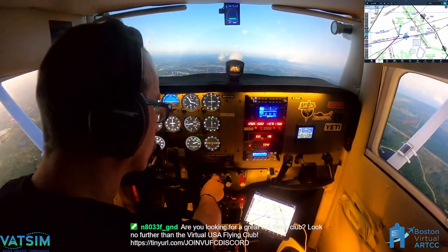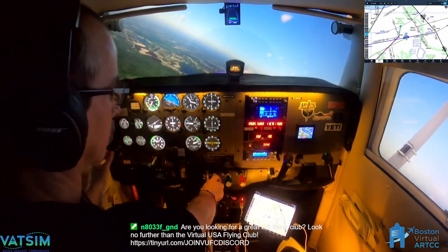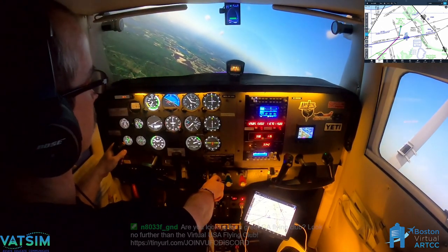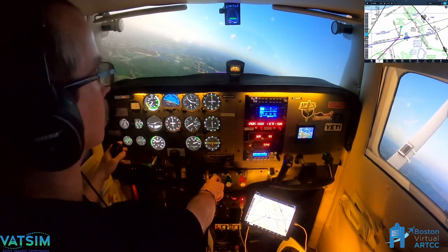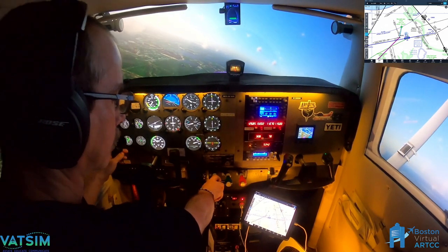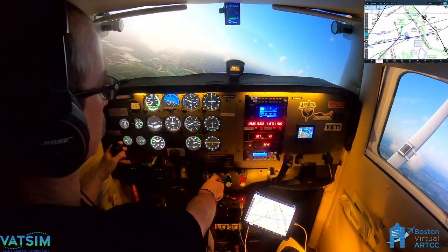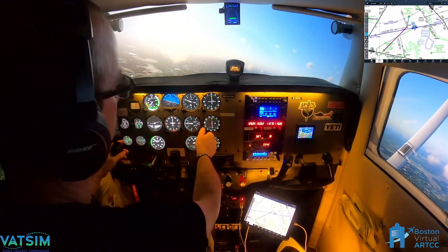Transat 382, descend and maintain flight level 320. JetBlue 2832, cross Basie and maintain 8,000, Stewart altimeter 3019. 3019, cross Basie and maintain 8,000, JetBlue 2832.